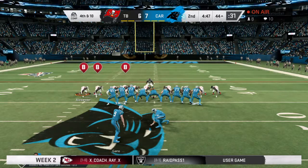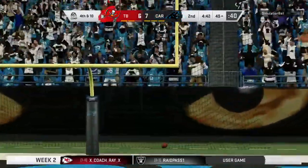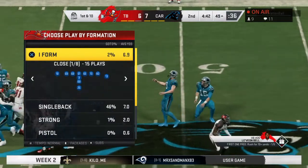A 61-yard attempt. And that one's not going to get there. Not enough juice. An ambitious effort, but it's well short. And this score will stay right where it is.